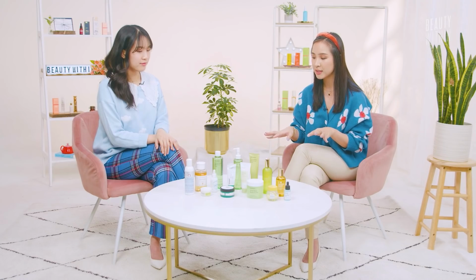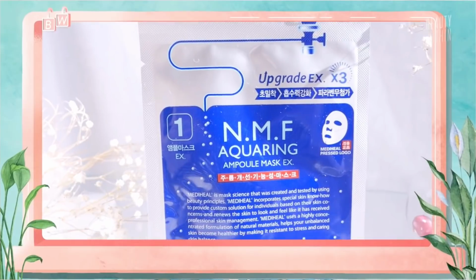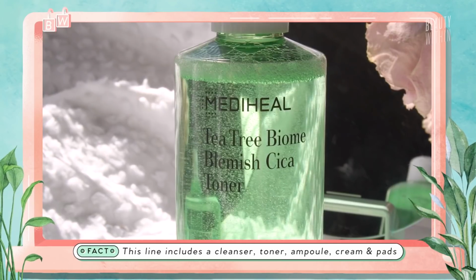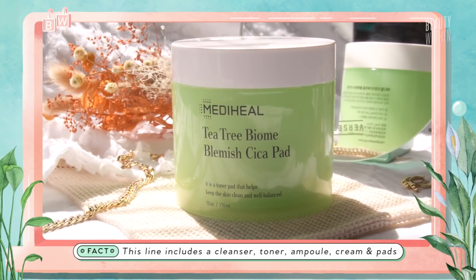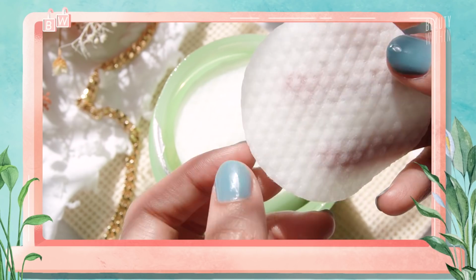So let's start off with the new line from Mediheal because we know them more as like the gold standard of sheet masking, right? But they came out with this line, which is the Tea Tree Biome Cica range. So it's in this beautiful kind of like green color that speaks Centella, I guess. And they have the cleanser, a toner, an ampoule, as well as a moisturizer and pads.